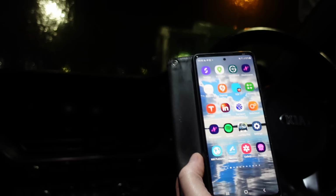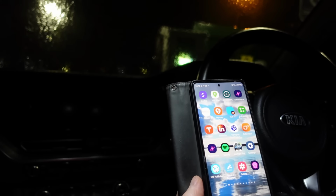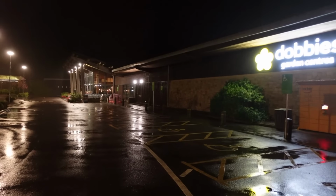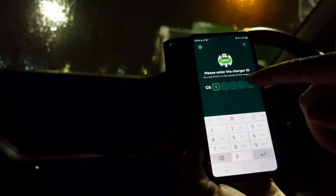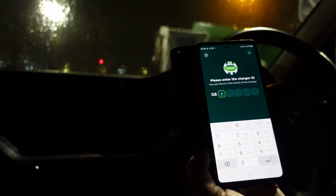Right, good morning. So I've downloaded the GridServe app because I'm at a Dobbies, which is literally 1 minute from where we're staying in Ashford at the Travel Lodge. I downloaded the GridServe app last night, so you tap that. I've put all my account details in, so I just put charge. And it says, please enter the charger ID. You can find it in the centre of the charger. So I'm going to go out in the rain and you can hear me do the process.